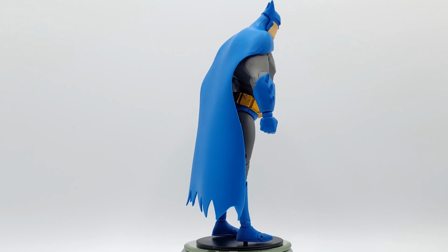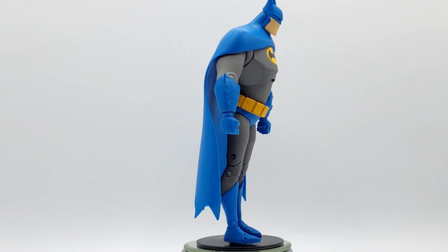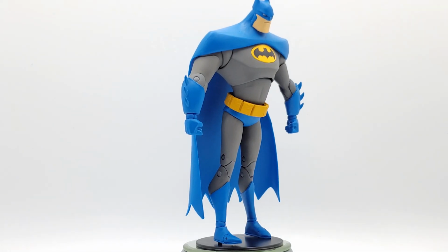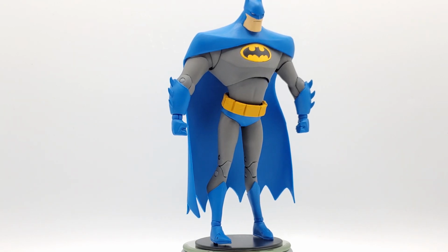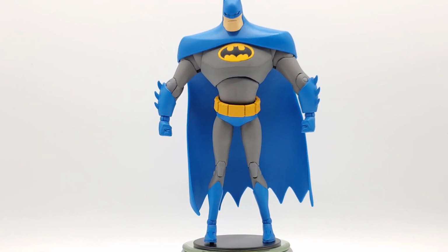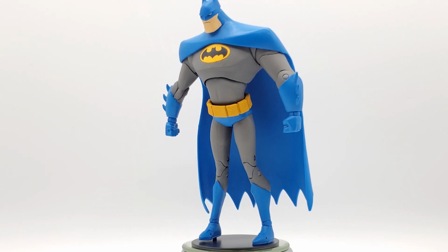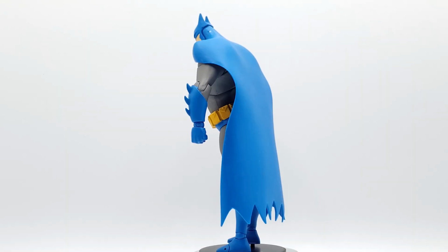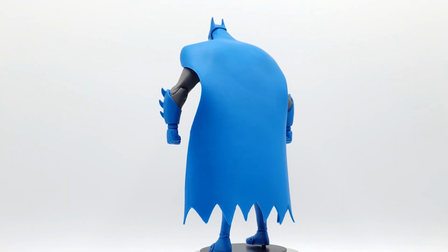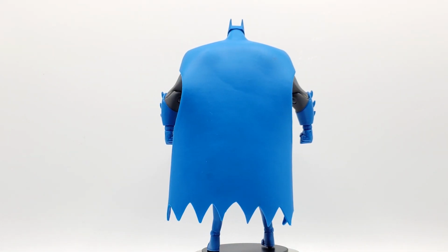So I was able to get him to stand up off camera on my glass work desk. Admittedly that's a little bit more level than my light box, but my light box is flat enough. I really don't have problems getting figures to stand like that, especially on top of the display spinner. So his legs are crazy loose, and keep that in mind if you're looking at getting him. I haven't unboxed the original animated series figure in this line, so I don't know if the legs are the same, but man, that's crazy. So look out for that. That might be a deal breaker.